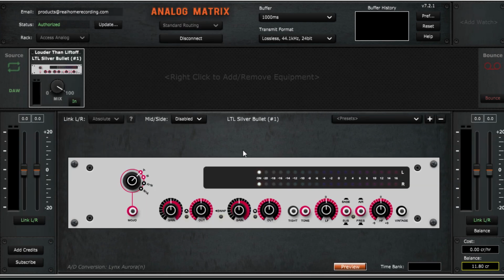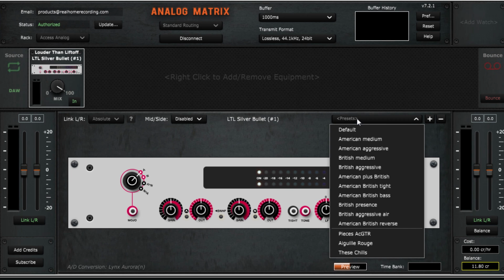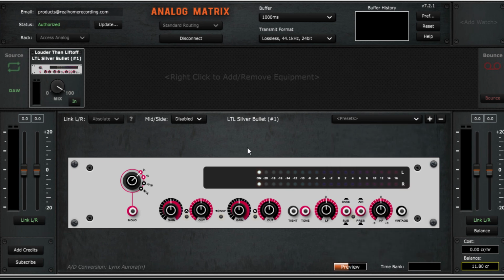It doesn't look like much, but man, it does something to the tracks that I just don't want to mix without it. When I first was using this up here on Access Analog, I'm like, man, I can't wait until they release a plugin, because the hardware is out of my reach right now. But one day I do plan on owning a real one. But for now, there's the real hardware.